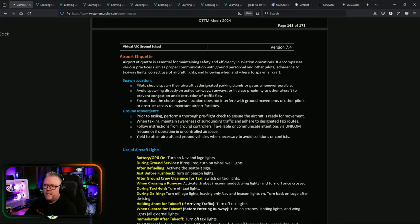Ground movements. Prior to taxiing, perform a thorough pre-flight check to ensure that the aircraft is ready for movement. Again, this comes through our flows when we're ready to talk to ATC. When we taxi, maintain awareness of surrounding aircraft, and we must adhere to the designated taxi routes. You'll hear it on VATSIM.